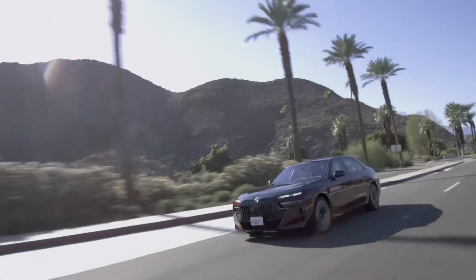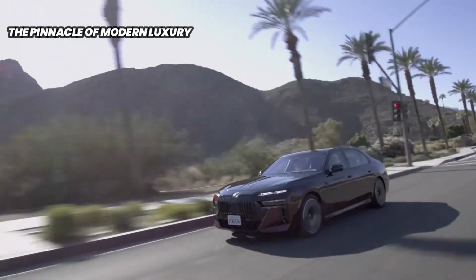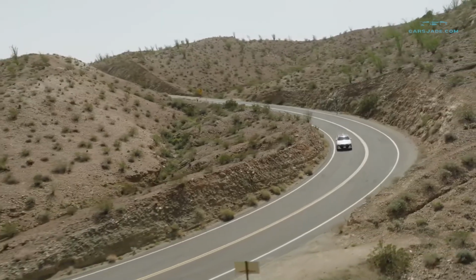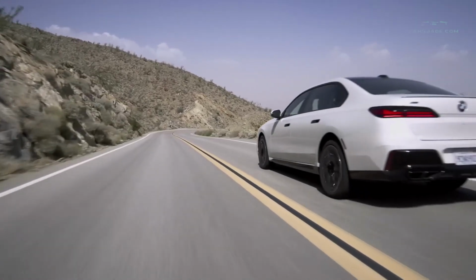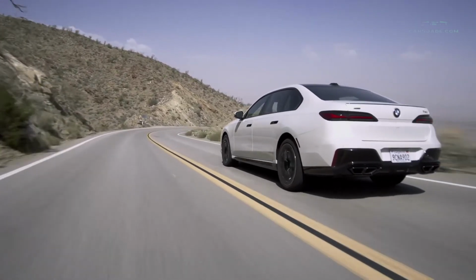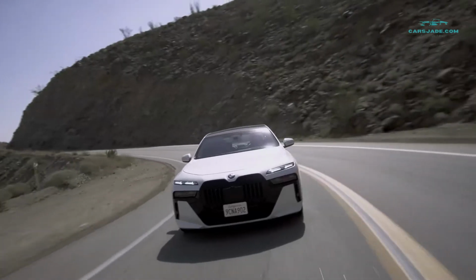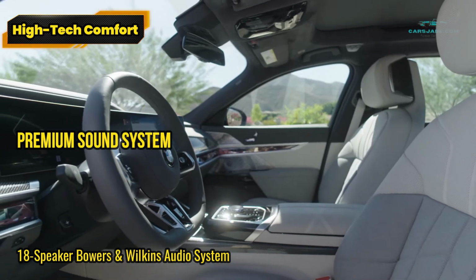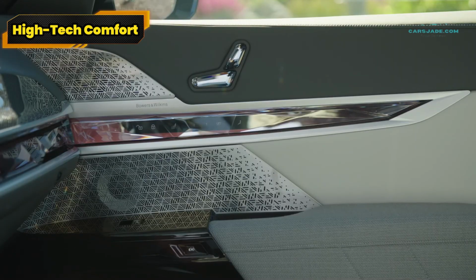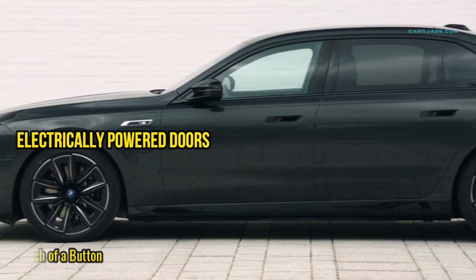design. Step inside, however, and you'll find yourself immersed in the pinnacle of modern luxury. Whether it's the standard leather upholstery or the optional plush cashmere, every element inside the 7 Series exudes sophistication. The 2026 7 Series is packed with state-of-the-art features designed to elevate every journey. An 18-speaker Bowers & Wilkins audio system ensures crystal-clear sound. With a touch of a button, your doors close effortlessly.